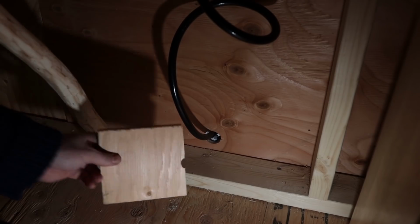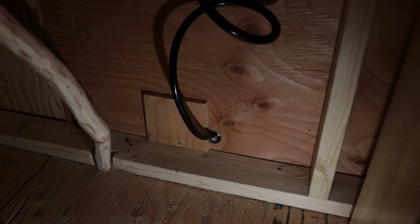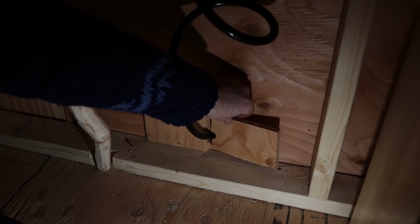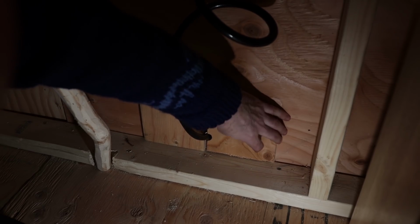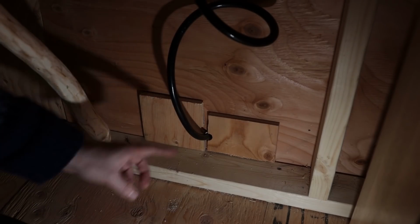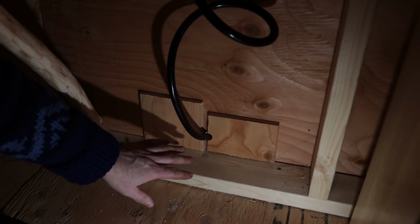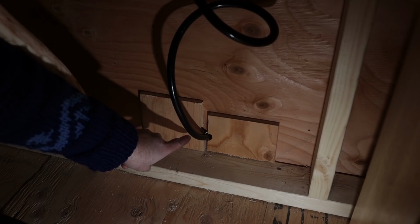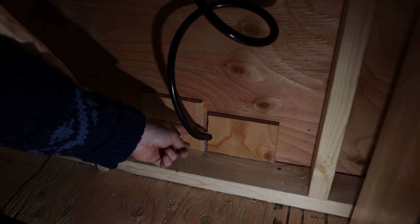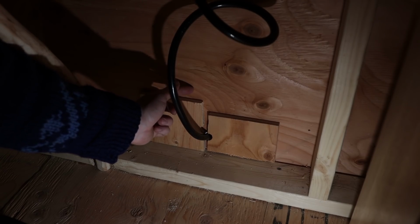So this is the original cut here, and as you can see, it's too high, right? So what I did was I cut off and shortened it a bit so that way it would fit. But then I thought to myself, I think I'm better off putting this on the outside and completely sealing it up from the outside, as opposed to putting it on the inside and maybe allowing for mice to come through this little hole and climb in between the actual tent and the plywood.